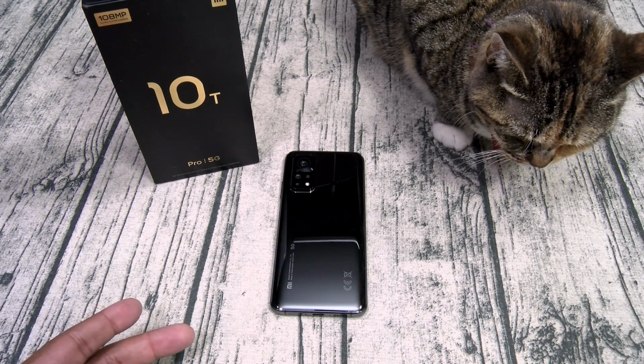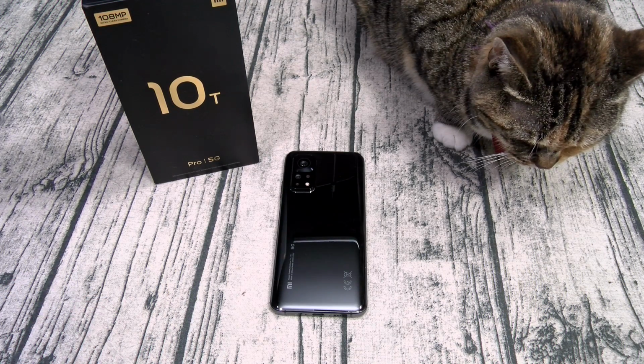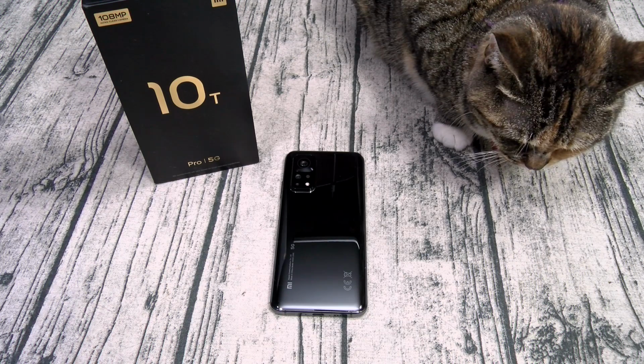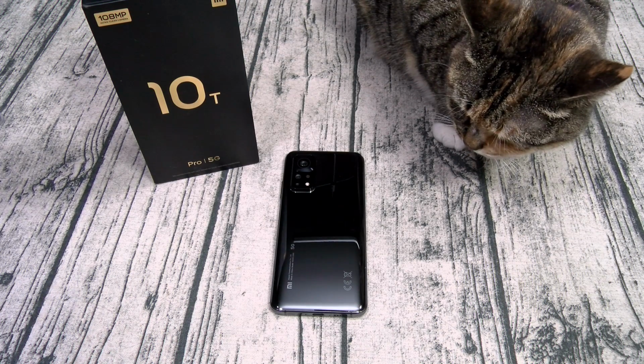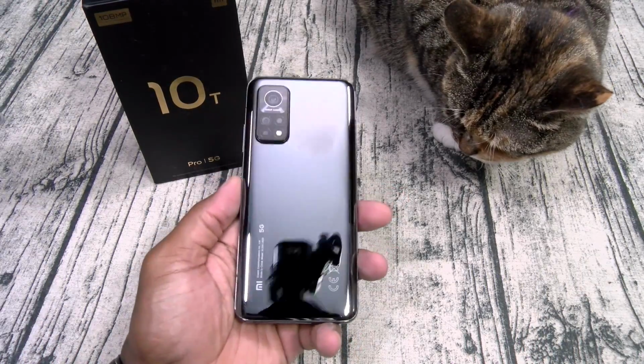There's no always on display, no AMOLED panel, no wireless charging. But if you're a hardcore gamer, you got a 5,000 milliamp battery and a 144 hertz refresh rate. Not to mention, the camera on this phone is insane. Let's break it down. First things first, build quality.